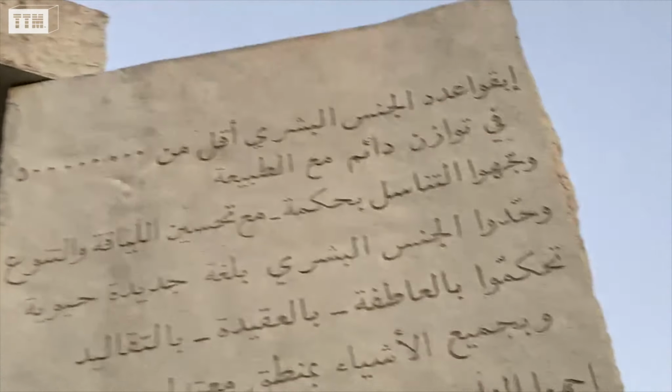We got Arabic, Chinese, and what is this? This is something, I guess, about the sunset. You can see through the... Let's see. The sun is already set, but I guess that was for when the sun was setting.